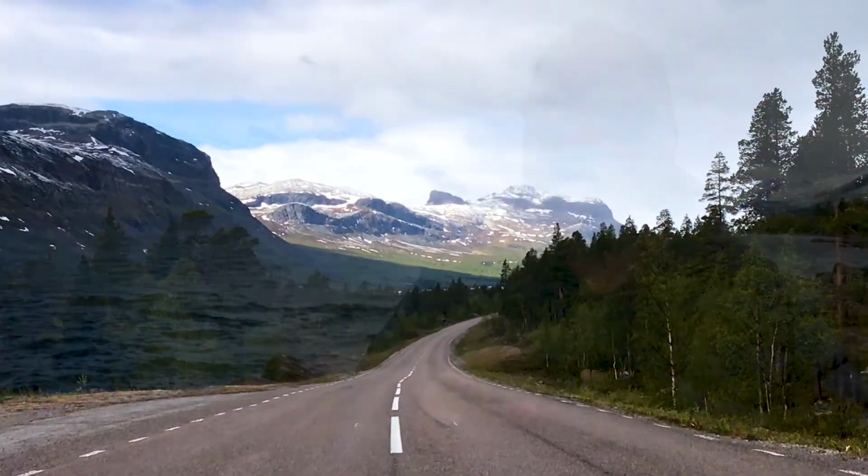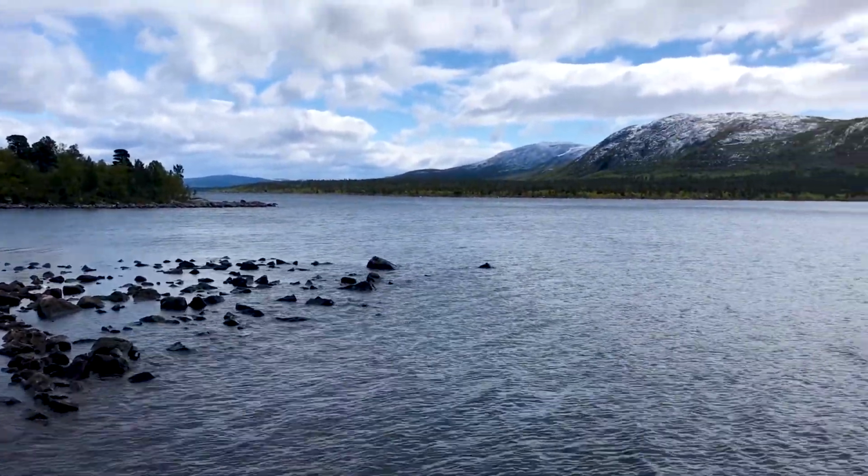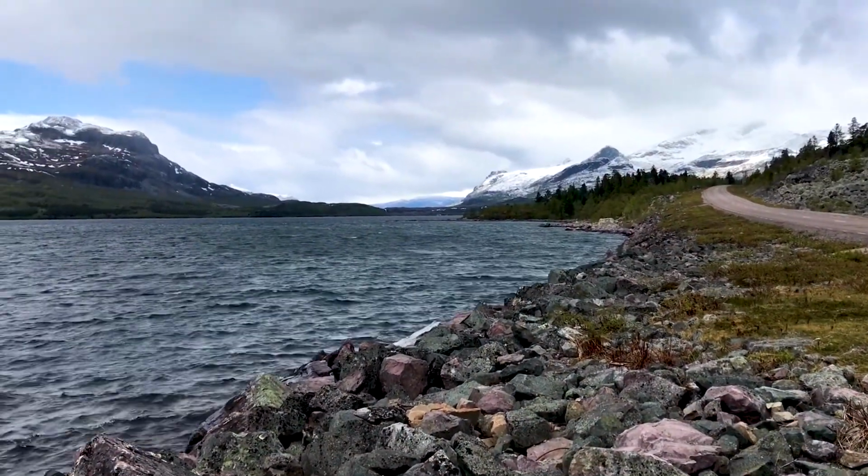Though it might surprise you to learn that the lake isn't included in the national park, and that's because it's partially man-made. There used to be a river cascading through the area with thundering waterfalls, and it was a big tourist attraction, but it was actually dammed up for hydropower, and so it's not part of the national park.